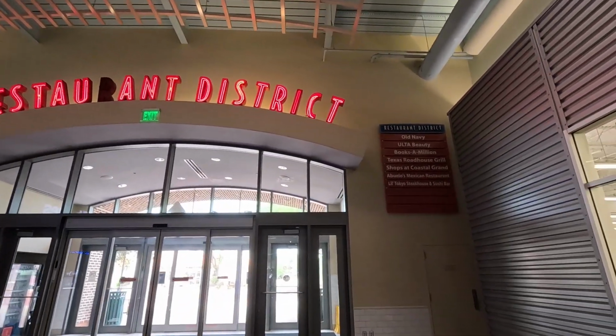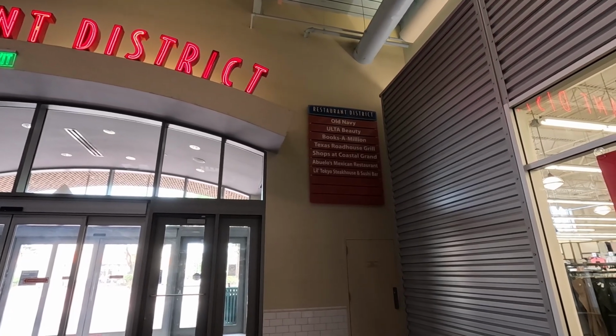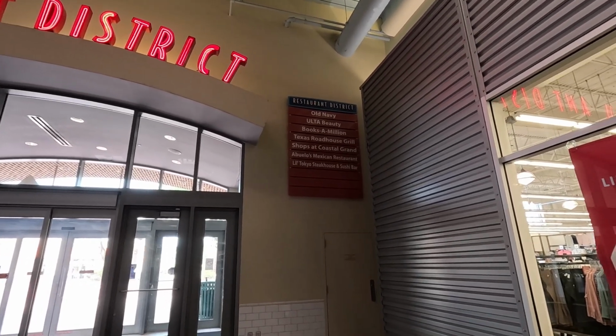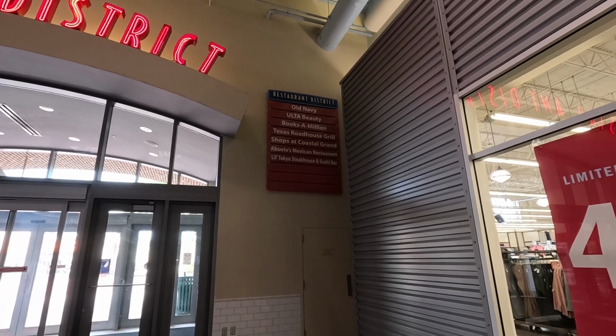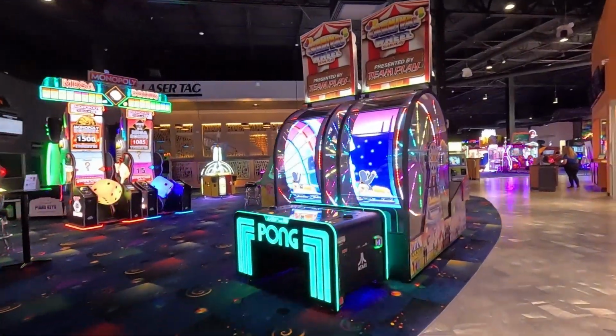So I wanted to read this. There is a Books A Million just outside these doors, Texas Roadhouse Grill, Abuelo's, which is a very popular Mexican restaurant. It gets like a sort of locals favorite awards a lot. And then the Little Tokyo Steakhouse and Sushi Bar. We'll just step into Stars and Strikes for just a second.